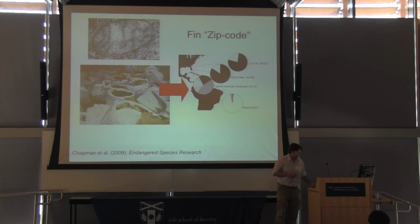Just very quickly, I know I don't have much time, but in terms of can we trace where the fin comes from? Yes, we can, because if we go back to DNA, some research we've done in my research group, we've found that female sharks actually home back to the place they were born to give birth. As a result, if you look at the mitochondrial DNA of individual sharks, you see that certain parts of it are geographically segregated.